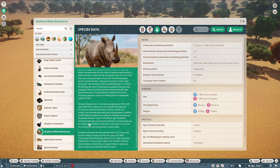The female rhinoceros will begin to distance herself from her young and may be actively hostile towards them when they reach 2.5 to 3 years old. She will then become sexually receptive again.